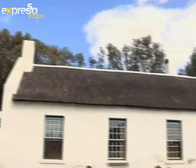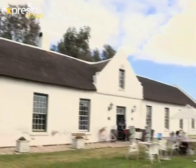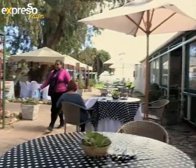Guys, I can't really start flower safaring without going in and tasting some food. So, will you wait for me though? Okay. The historic Geelback Manor houses a restaurant of the same name. The menu reflects the edible side of Cape heritage.